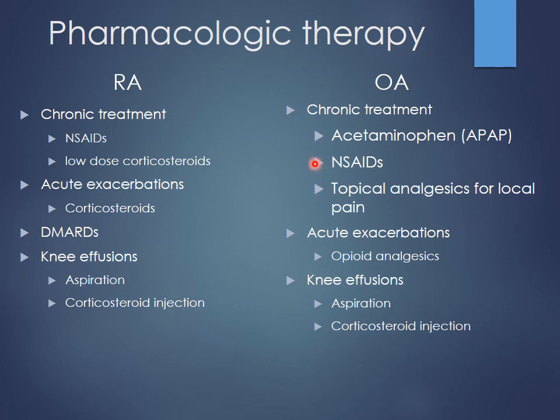On the flip side of that, for OA, you're going to find that for chronic treatment, NSAIDs can be somewhat useful. You're going to find some drawbacks to that, but this is where a lot of acetaminophen is going to be utilized. Again, who might acetaminophen not be good in? Pregnant patients, that could be okay. Liver disease, right? So again, think about comorbid conditions like liver disease.